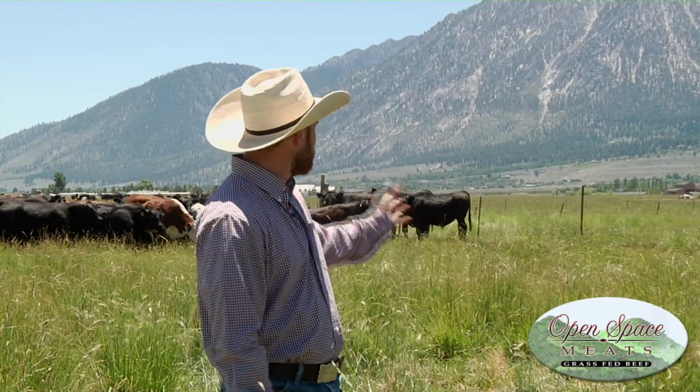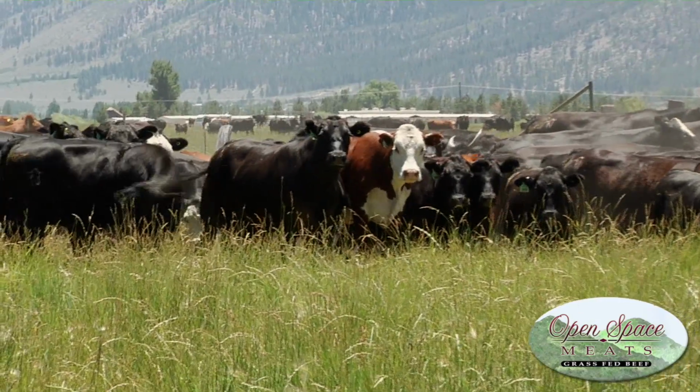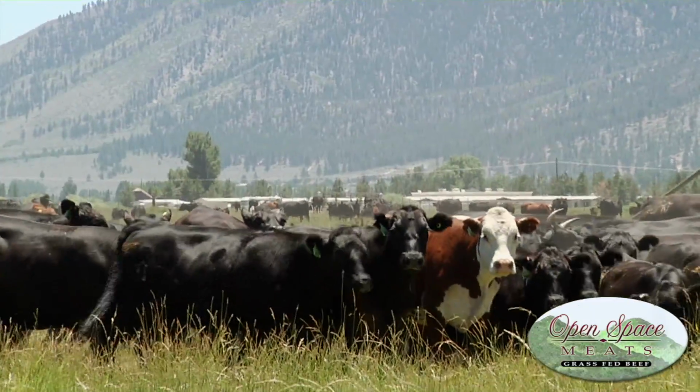Okay, so we went and found some cattle for you, and these are the girls that we've got here on feed this summer. I always say girls, and maybe you noticed that from before when we were talking. I always say girls when I'm talking about our cattle, and that's because we use predominantly heifers. 99.9% of our cattle are heifers. And let me explain why we do that.